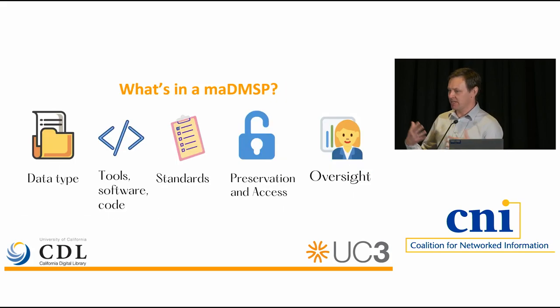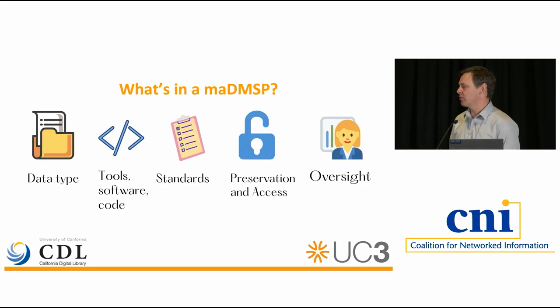But what is in that markup? What is it that we're tracking? And it is the information that you would assume. What are the data types that are coming out of research? What are the tools and software that are being used? What are the standards for those systems and tools and outputs that researchers are creating? What is their preservation and access plan? And then what is the oversight over time? I think these are the main components that you'll find if you go into the markup and the structures of this exchange format that we've created.